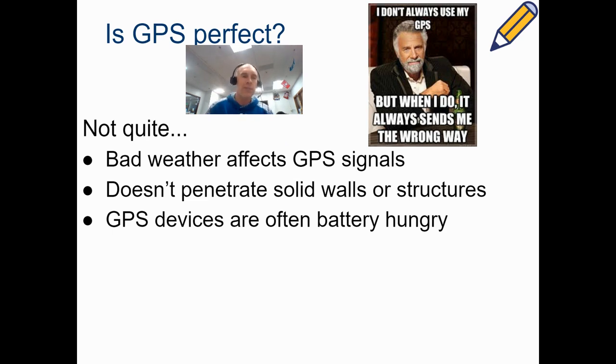So that gives you a little bit of information about GPS, and hopefully that gives you all you need to move forward from here.